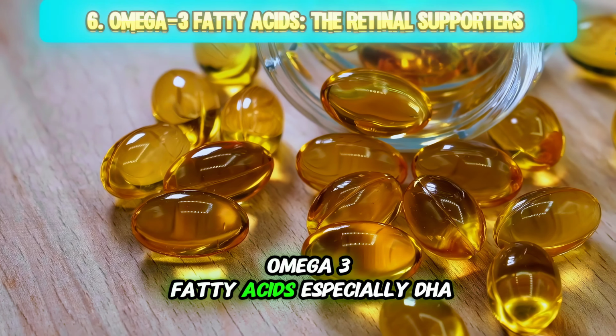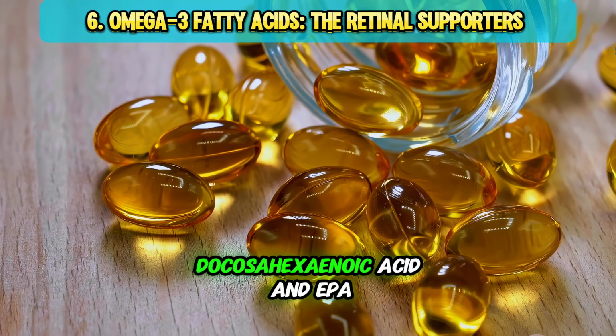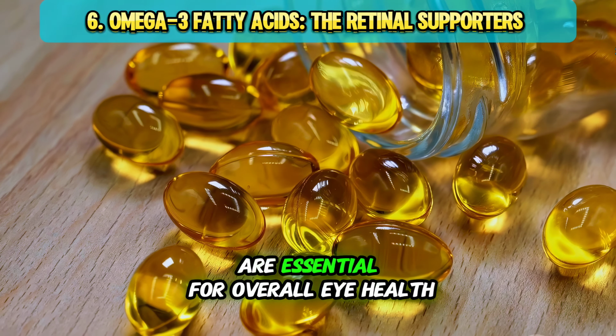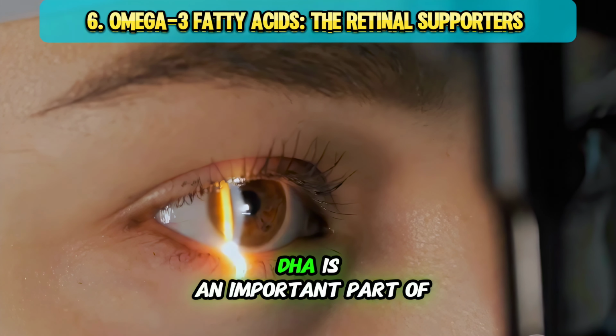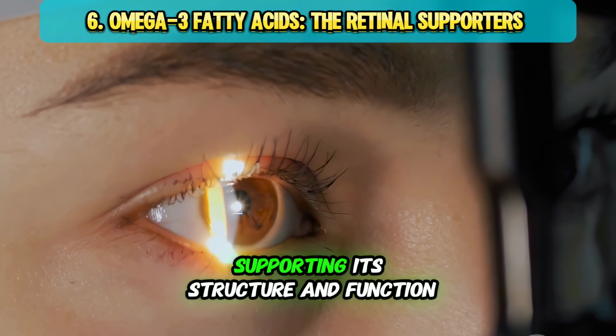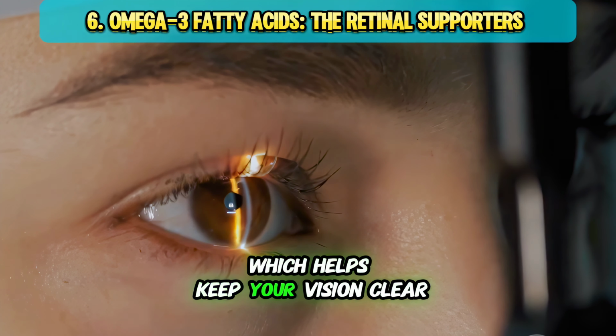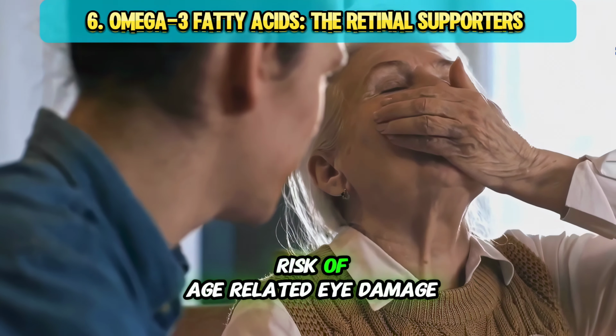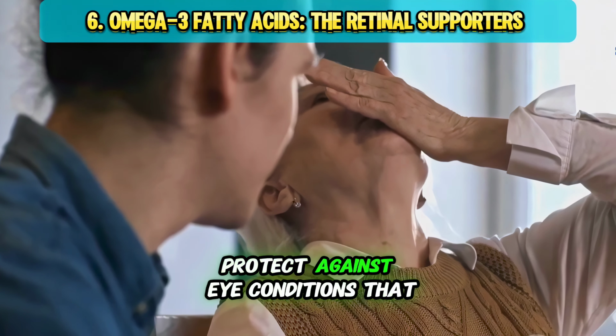Omega-3 fatty acids, especially DHA (docosahexaenoic acid) and EPA (eicosapentaenoic acid), are essential for overall eye health. DHA is an important part of the retina, supporting its structure and function, which helps keep your vision clear. Getting enough omega-3s is linked to a lower risk of age-related eye damage and helps protect against eye conditions that get worse over time.